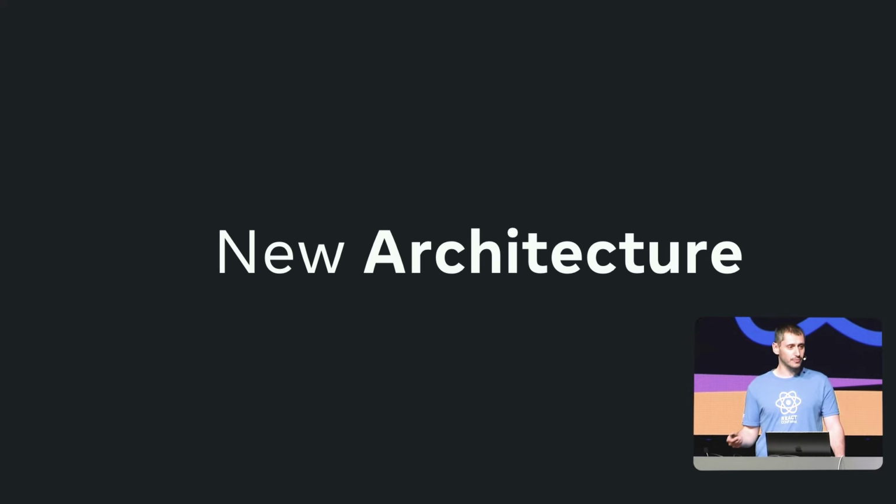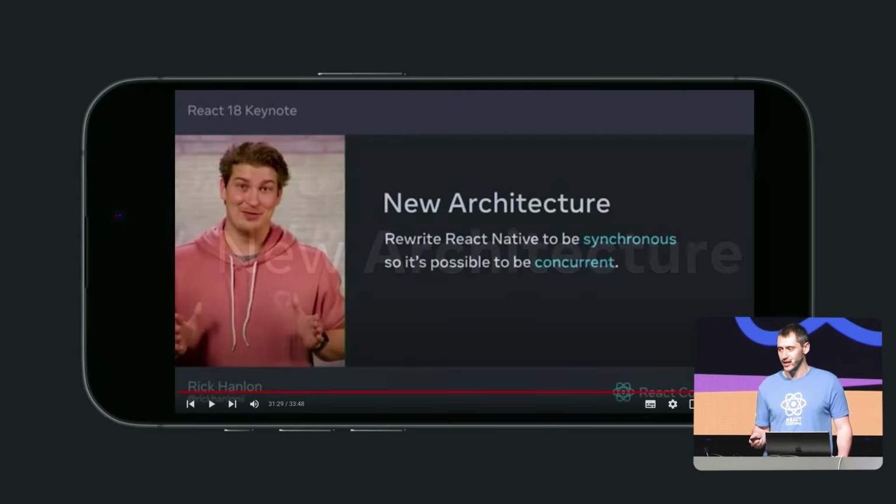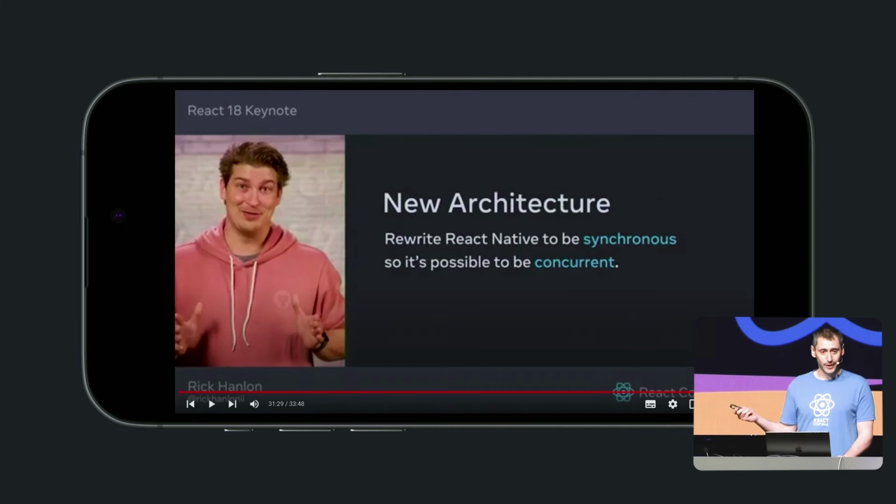So I want to talk about new capabilities that we are pushing to the React Native core to let you bring all the features that you learned about in React yesterday into your native application. And I really cannot talk about new features without mentioning the new architecture. Let me borrow the words of my colleague, Rick Hanlon, from ReactConf 2021 to describe what the new architecture is. It is basically a rewrite of the internals of React Native to make it synchronous so that we can use concurrent features in React Native.